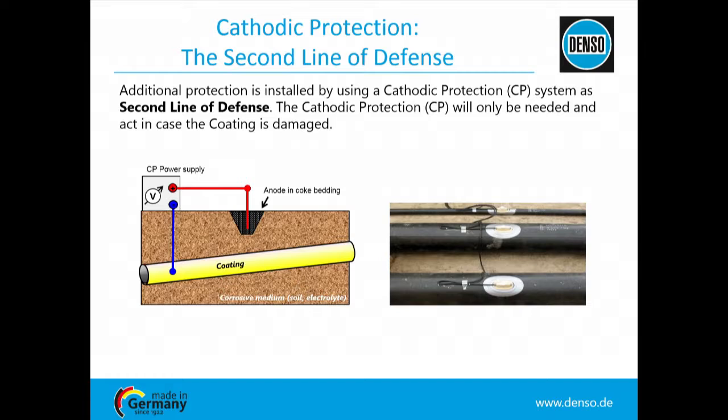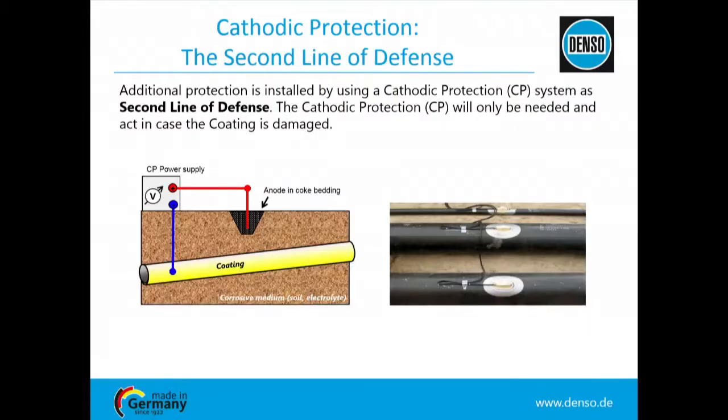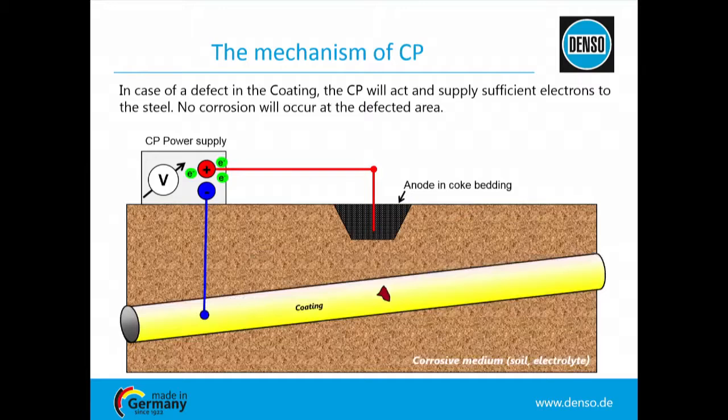Additionally, cathodic protection is installed. This is the second line of defense. In our opinion, it will only be needed and act in the case the coating is damaged. So how does it work? We have a defect shown here, and the cathodic protection power supply will supply sufficient electrons to this defect, such that there will be no corrosion occurring at the defect area. You can see here the electrons are going and the coating defect is protected.